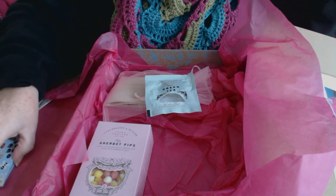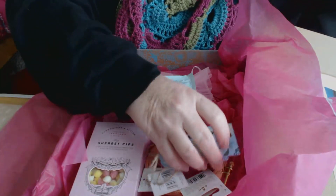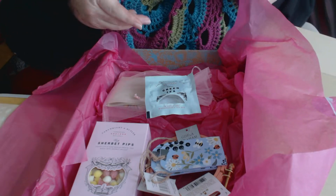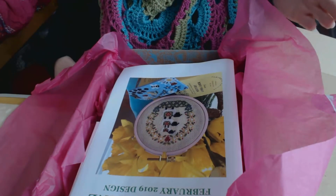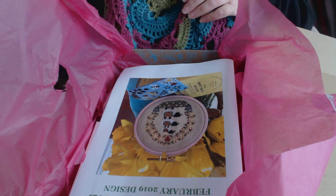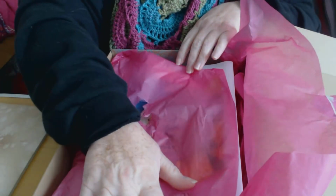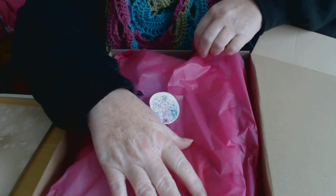So just putting all my little goodies back. So what a delightful box. I know it cost, I think it's £20 plus P&P, which I think is around £3. And they come out every month, as I say. I'm absolutely delighted with that. Excuse me while I just close it up.